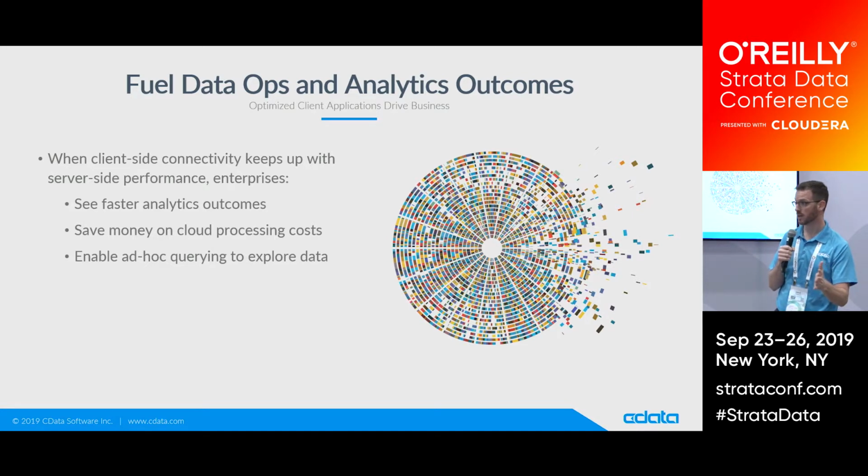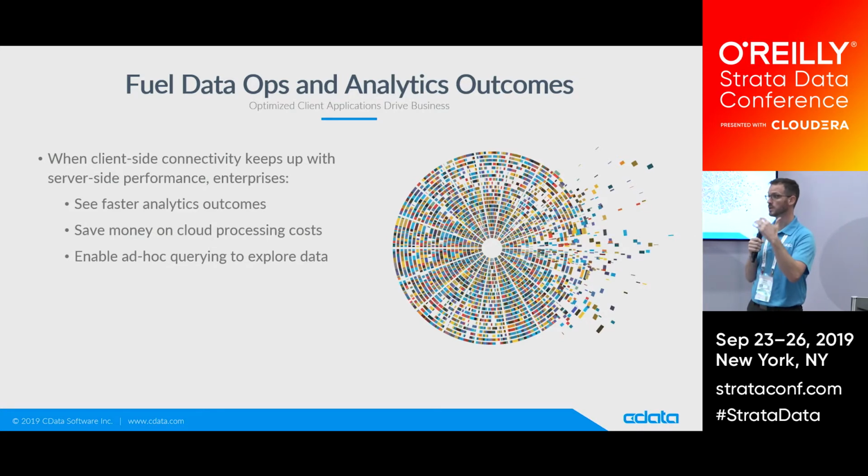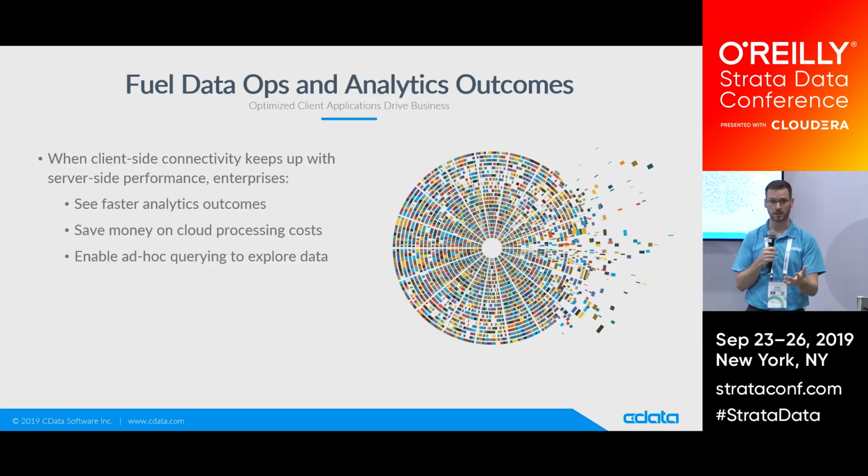You're also looking at faster data loading. So if you're doing machine learning, if you're doing artificial intelligence on your data, you're able to load that data faster than you were before. You can save money on those cloud processing costs. So like I showed with the DynamoDB, if you're paying money for the allocated resources and your client connection is using the majority of those resources, then you don't have to allocate those resources for as long. And then the one thing that we weren't able to demonstrate in the charts is you get this ad hoc querying. So because the client connector can read data faster, you can explore your data more effectively. You're able to start looking at different dimensions and measures as you build your charts and your graphs and explore the data, see what it looks like, and figure out what is meaningful about the data.